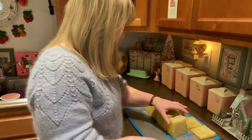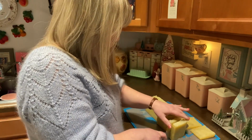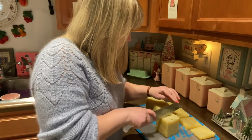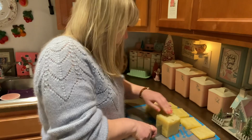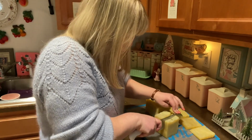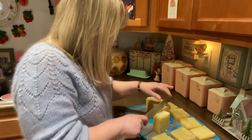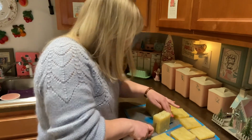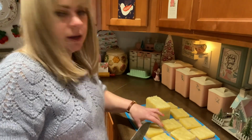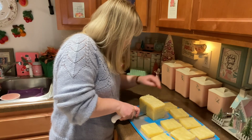And she wraps hers in brown paper. You let it set like a week before you use it. I think you can use it right away, but it might be a little more shelf stable if you let it cure, I guess, for a week. And this was hot process. I guess you can do cold process too, but I don't know what exactly that involves. And there's no preservatives in it, so she said it will go bad. Like, it has a shelf life. So that I thought was quite interesting. Makes you wonder what's in the soap we have from the store.